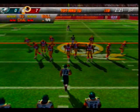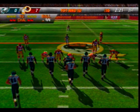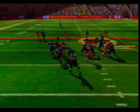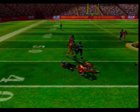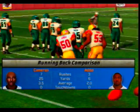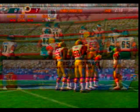After the interception, they'll set up shop at the 44. Here we go. Hand off to the tailback. Number 53 is there on the stop. And now our viewers can see how successful each team's main running threat has been today.